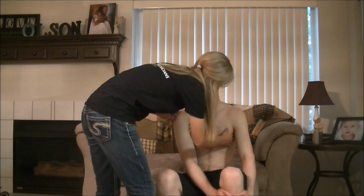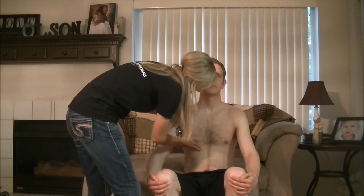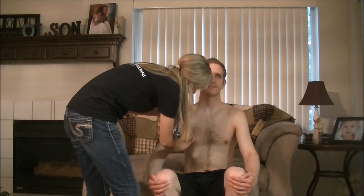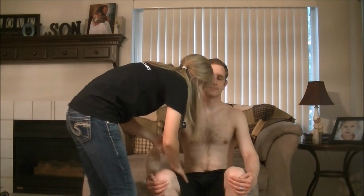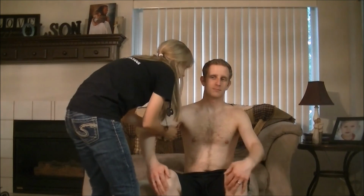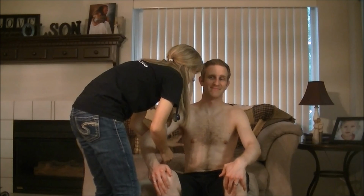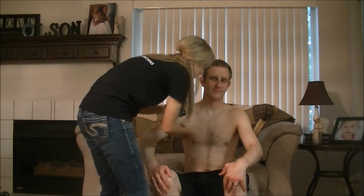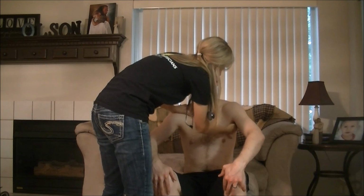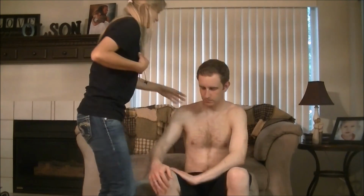Soft tissue. There's no masses. No. Put your arms out to the side. Everything is equal in color and size. Any pain to these lymph nodes? Okay. Very good. Any questions for me?